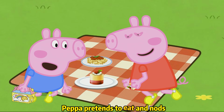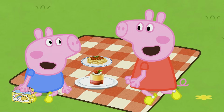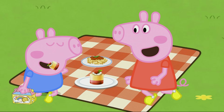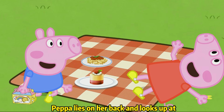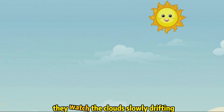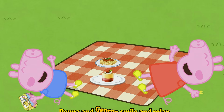Peppa pretends to eat and nods happily. George copies her and pretends to eat too. They both laugh together. Peppa lies on her back and looks up at the sky. George lies down next to Peppa. They watch the clouds slowly drifting by. Peppa and George smile and relax.